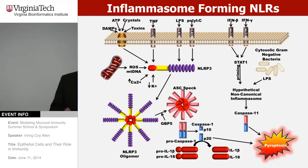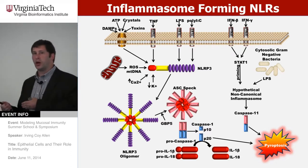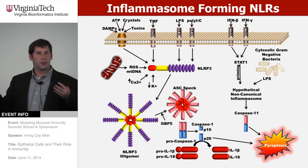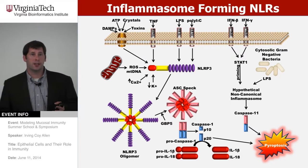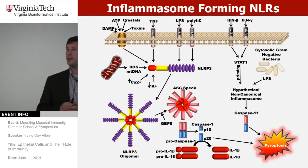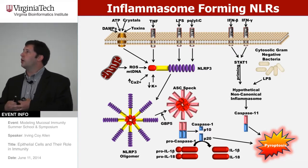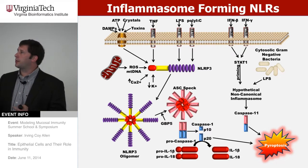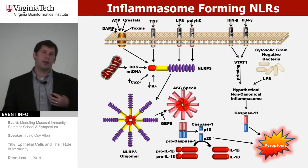Different NLRs sense very specific stimuli. For example, there's an NLR that senses flagellin, so it responds to flagellated bacteria. There's another NLR, NLRP3, which is shown here, which is the best characterized NLR because it's the most promiscuous. It seems to be activated by a whole suite of stimuli. Following activation, the NLR will undergo conformational change. My own lab has looked at a wide variety of DAMPs. We've looked at potassium and calcium. We've looked at reactive oxygen species production, LPS, poly-IC. All of these seem to activate NLRP3.